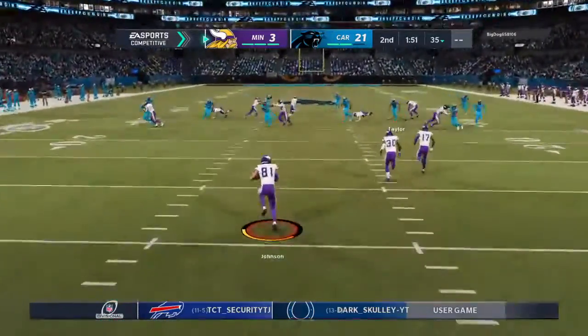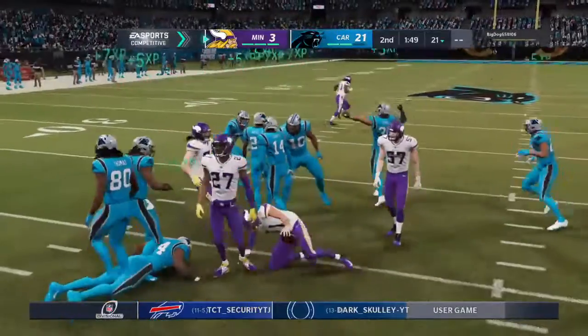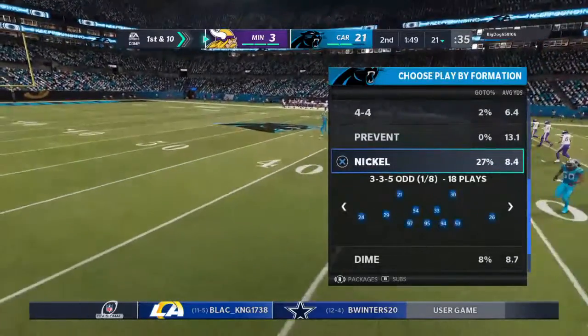Takes this about 5 yards deep. And tackled at the 21-yard line, so a net negative there of 4 yards. At their own 21-yard line.